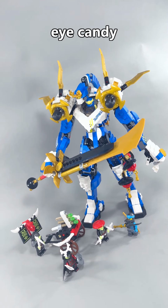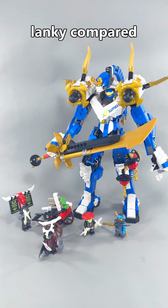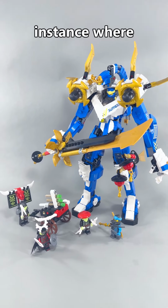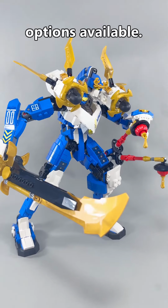Being some visual eye candy from the get-go, this installment in the line of Titan Mechs is unlike any other, just for being lanky compared to its counterparts. This is a rare instance where a LEGO mech is strong enough to still manage elbow and knee joints outside of the usual movement options available.